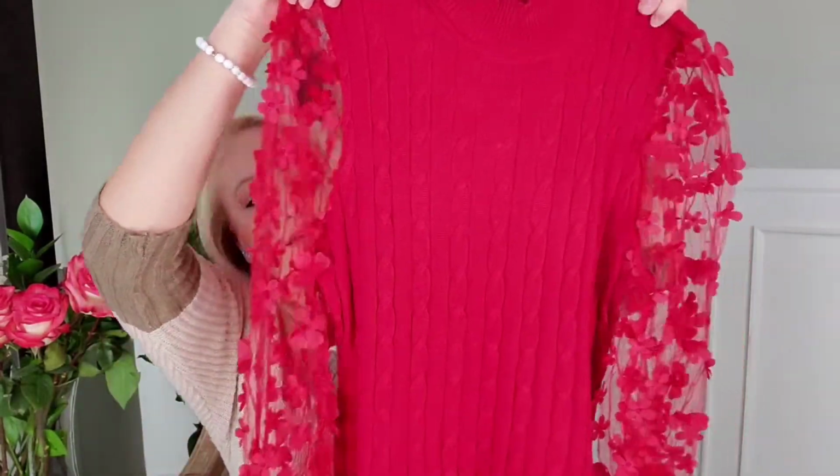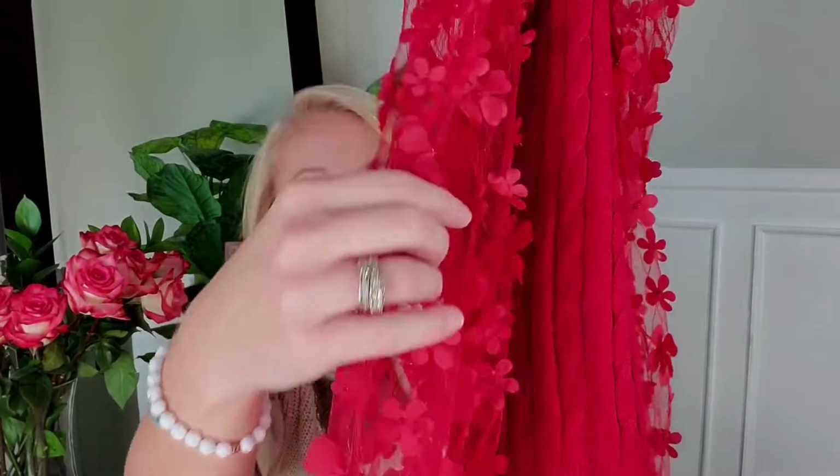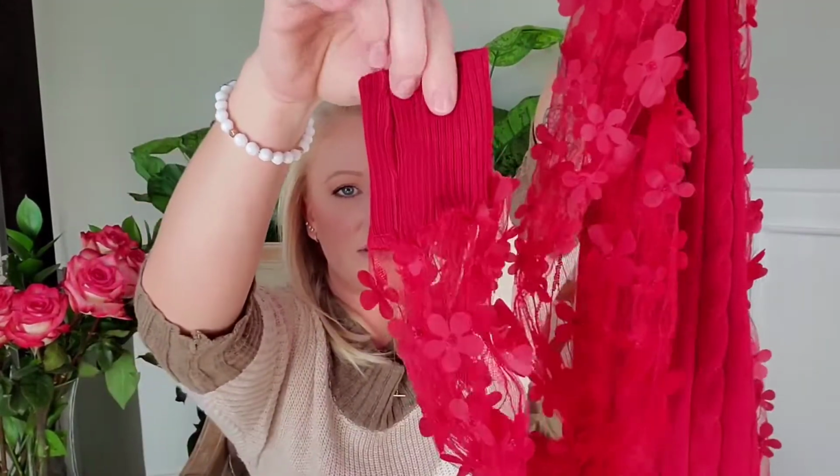Okay, this next piece, it's a little out there. It is definitely something different than I normally go for, but it's still so cute. I got this mainly for Christmas that's coming up, and it is this cute little top. Look at that. It's got a mock neck, and then it has these sheer sleeves with these flowers. Is that called 3D flowers? I don't know what it is. Anyway, you can see them and they hang off. I thought it was adorable, and I thought it would be perfect for Christmas time. And then around the wrist, it does have the fabric. Anyways, I thought it was just so cute.